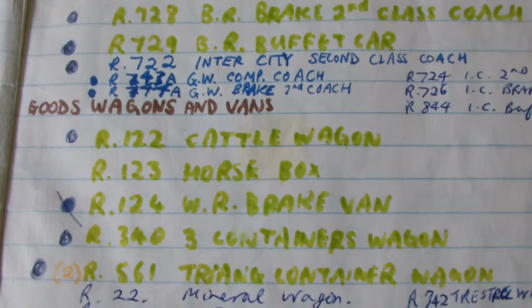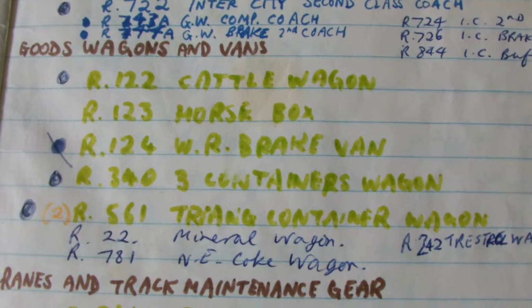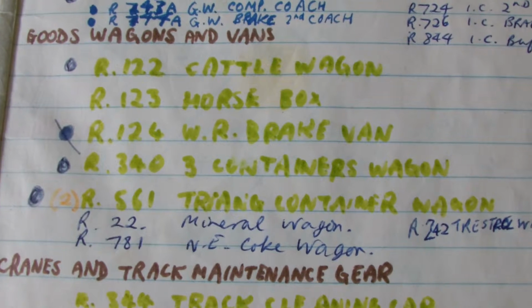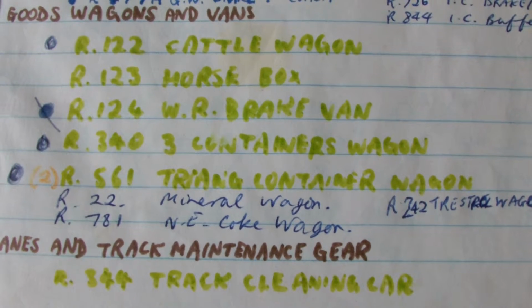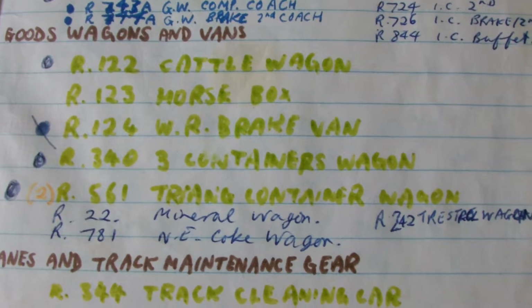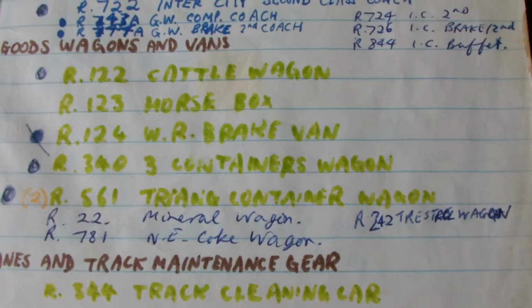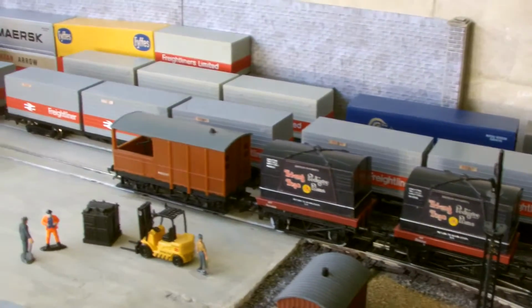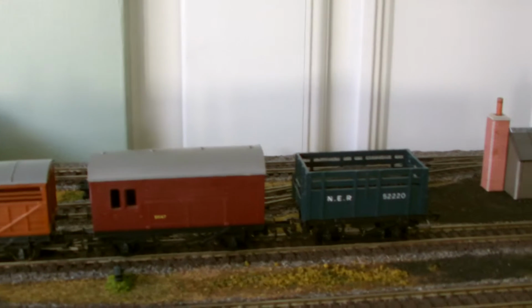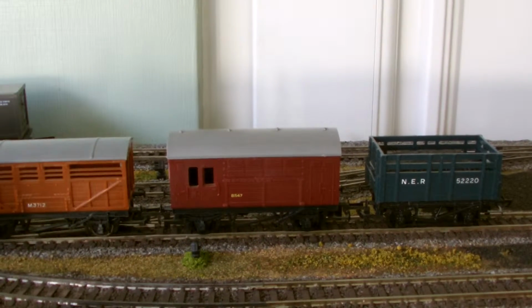Now we look at the goods wagons. We've got R122 cattle wagon, 123 horse box, 124 Western Region brake van, 340 container wagon, 561 container wagon, and R781 coke wagon. I think they're all still here. I don't know about the mineral wagon and the Trestroll wagon. Don't think they're here. These are the very old freight wagons. Very old. But you know what? They're good, aren't they? They might not have the same level of detail as modern stuff, but they're pretty good.